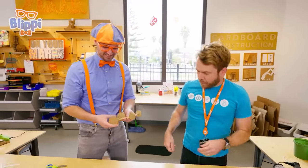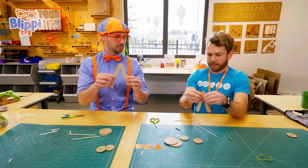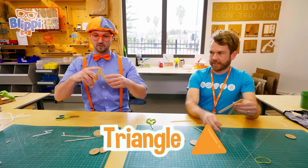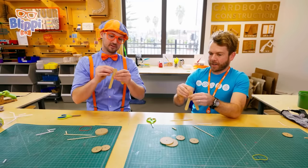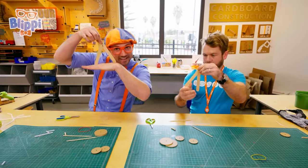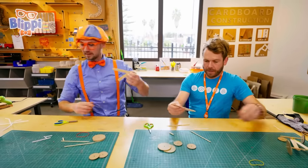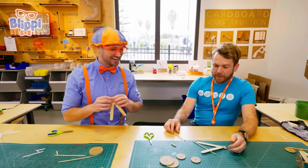Let's do this. First step is to build the body of our cars. Okay. We're gonna make a little triangle out of these wooden sticks, by putting a brass brad through the hole. Okay, there we go, make a triangle. Look at that, looks like a triangle. Perfect, and then we have a body of our car like this one. Okay, that makes sense.